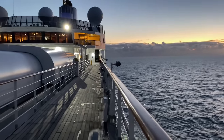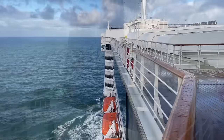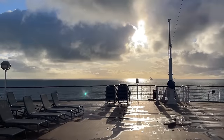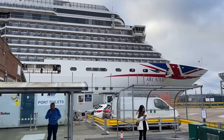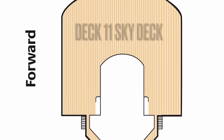Shortly before her launch, the decision was made to transfer the ship to P&O Cruises fleet. As a result, Arcadia has a Cunard-style mast similar to those found on Queen Elizabeth II and Queen Mary II. She was last refurbed in 2017. Yes, she does need attention in places and is expected a refresh in late 2024. Alrighty, it's time to explore this ship, starting with Deck 11.